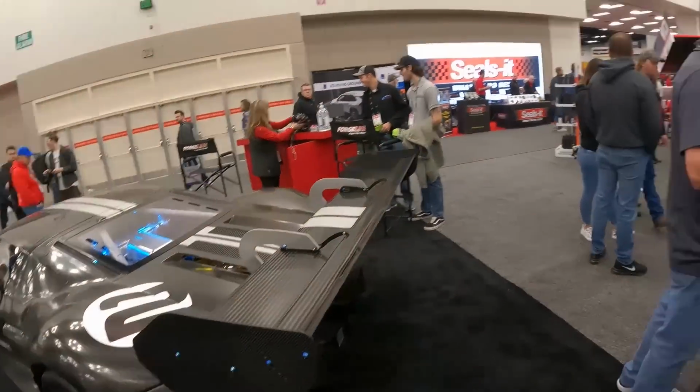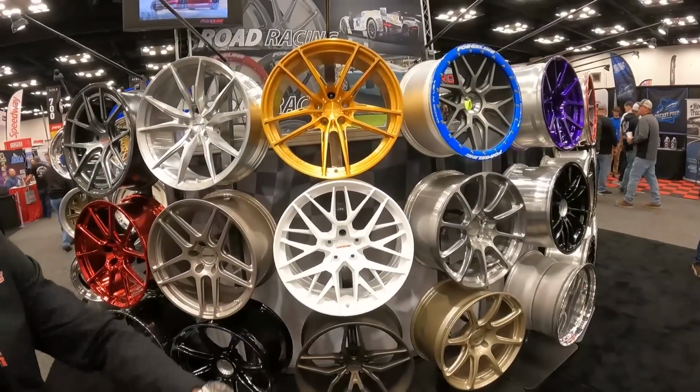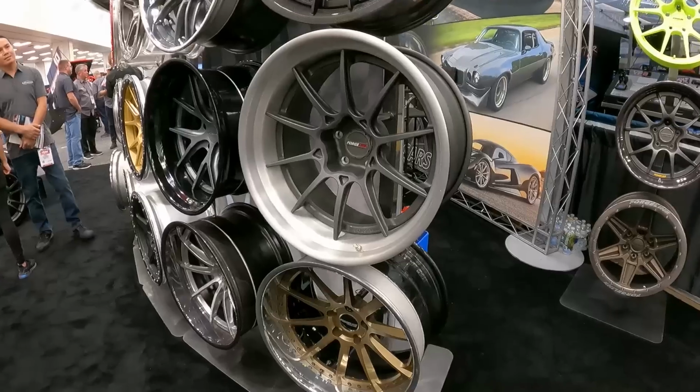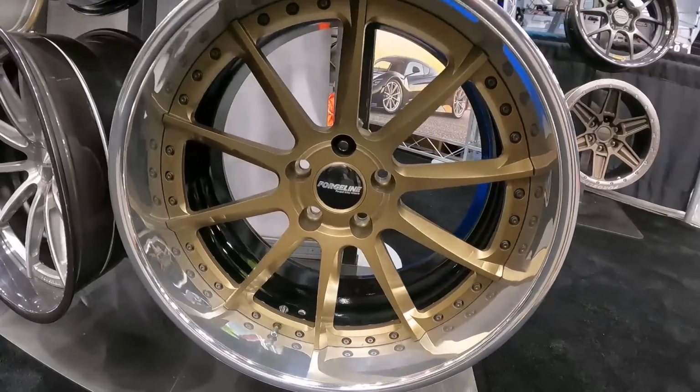Well, this car is cool, but obviously the wheels, we'll get back to that. You just said carbon fiber, and I was like, wow, talk about the car. It's fantastic. Let's see the three-piece. This is a new style that you guys are coming out with right now.